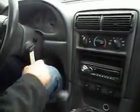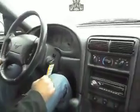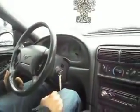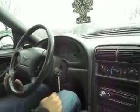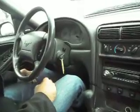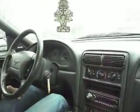Today's kind of chilly. The heat works great. I've tested the AC, that works as well. This is a 5-speed manual transmission. Vehicle idles right where it's supposed to. No misfire, no hesitation. The only modifications to this vehicle are the Magnaflow exhaust, and it also has a cold air intake. Of course, the wheels.